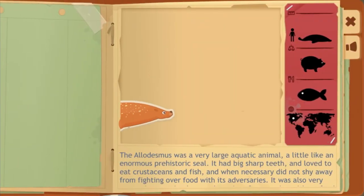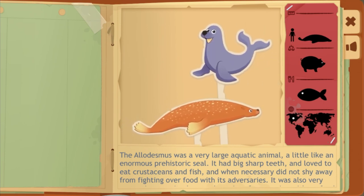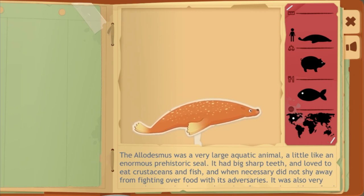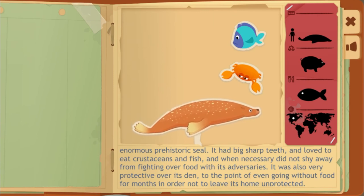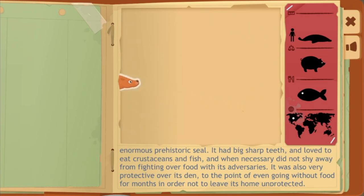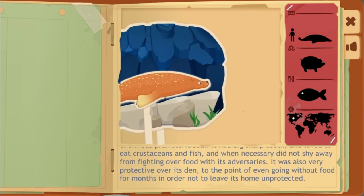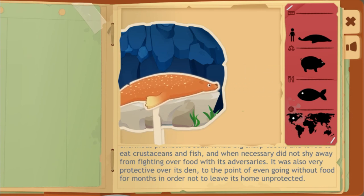The Allodesmus was a very large aquatic animal, a little like an enormous prehistoric seal. It had big, sharp teeth and loved to eat crustaceans and fish, and when necessary, did not shy away from fighting over food with its adversaries. It was also very protective over its den, to the point of even going without food for months in order not to leave its home unprotected.